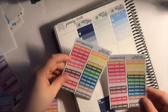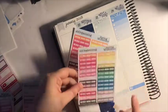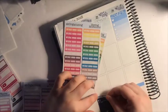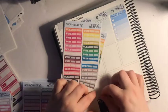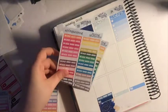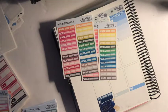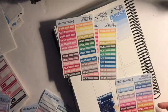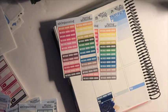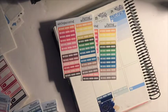Next, I'm going to use these work spring multicolors. I couldn't find anything in the winter multicolor that matched what I needed, but I think this blue is going to work well. Working so much this week. Okay, so we've got a work label down here, and then I am going to go ahead and do the rest of these, but I think I have color matches in winter multicolor. Yes, it is this color. That's a really good match.